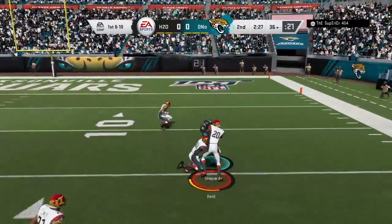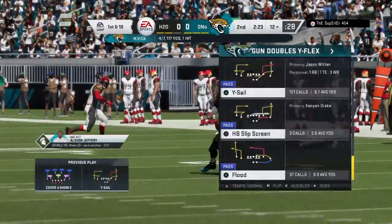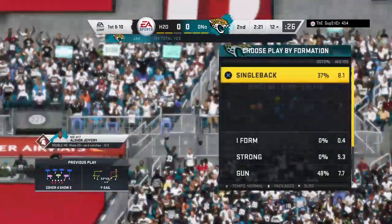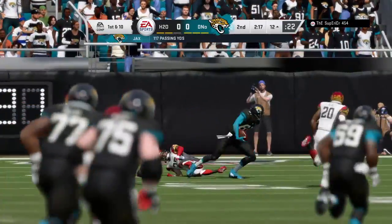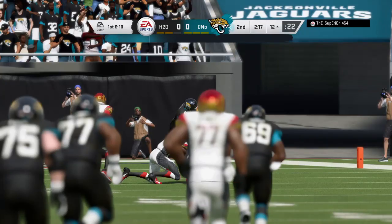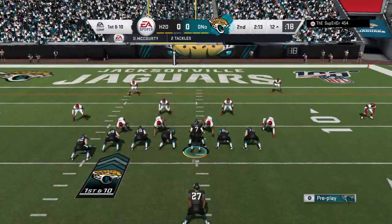This is caught inside the 15. And he's able to get this way down deep into enemy territory. A big third down play there for the Jags. 51 yards. They don't need to run another play here before the 2-minute warning. Let's see if they do it anyway.